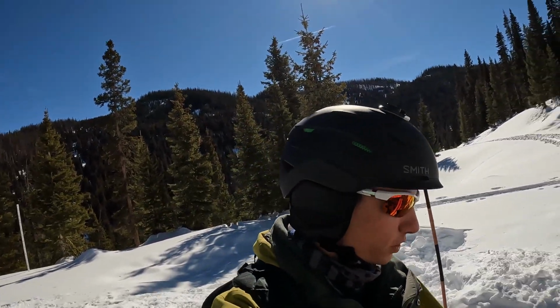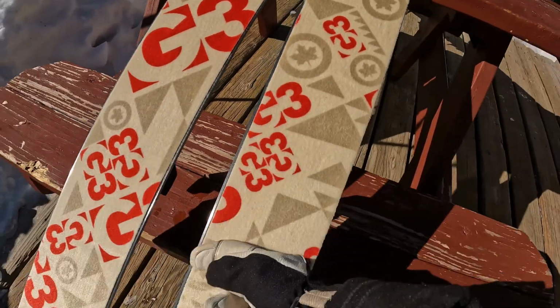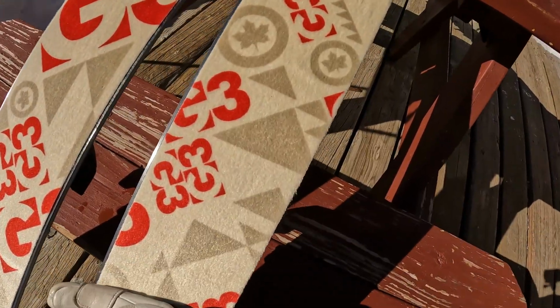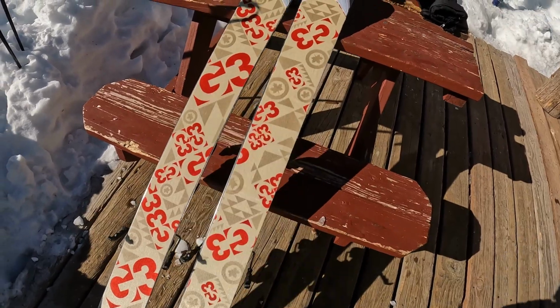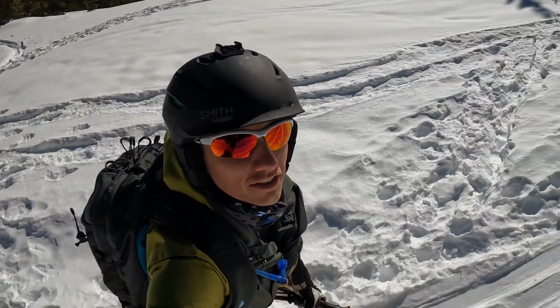Alright, for those of you that have no idea what just happened, I just put these on the backs of my skis, which are called skins. They have fibers running this way, so the snow won't slide the other way. So as you slide up, you don't slide back down, so you can go up. Alright, we're taking off.